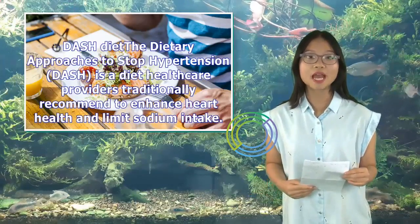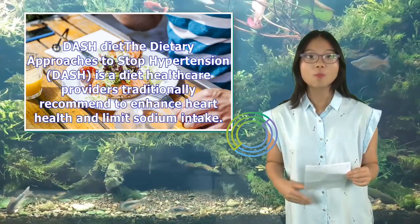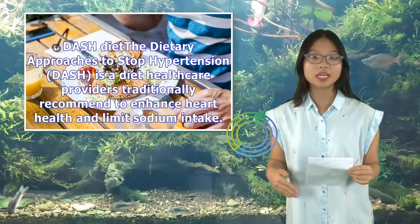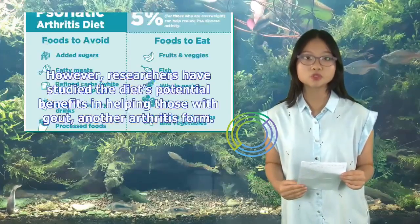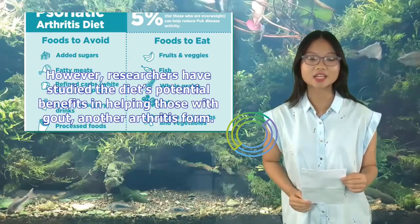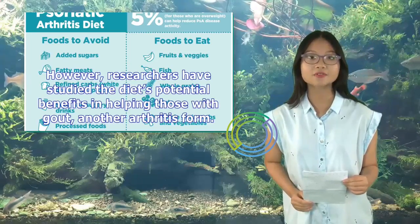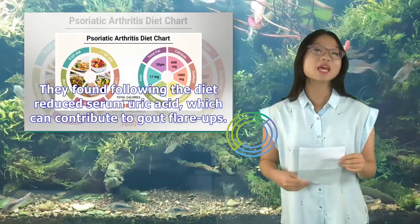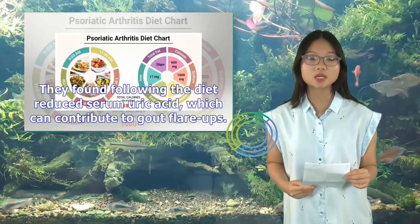DASH diet. The Dietary Approaches to Stop Hypertension, DASH, is a diet healthcare providers traditionally recommend to enhance heart health and limit sodium intake. However, researchers have studied the diet's potential benefits in helping those with gout, another arthritis form. They found following the diet reduced serum uric acid, which can contribute to gout flare-ups.